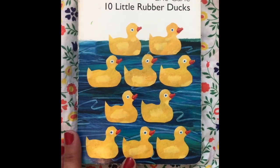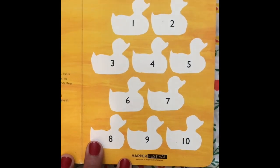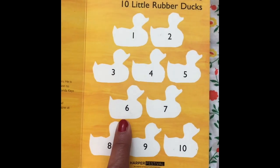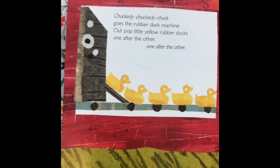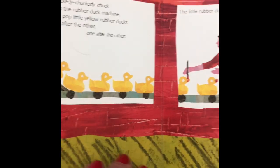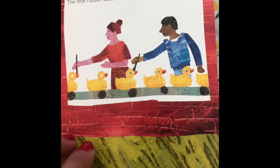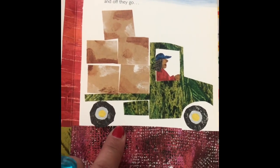And this is 10 Little Rubber Ducks by Eric Carle. Can you count these ducks with me, friends? Here we go. 1, 2, 3, 4, 5, 6, 7, 8, 9, 10. Chuggity, chuggity, chuck goes the rubber duck machine. Out pop little yellow rubber ducks, one after the other. The little rubber ducks are painted, bills red and eyes blue. Then they are packed, 10 to a box. And off they go. Where do you think they're going?